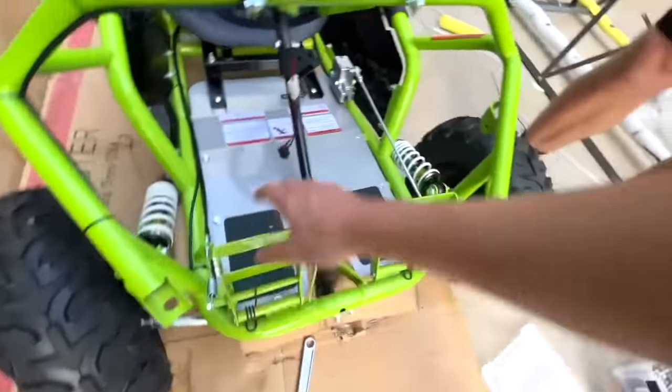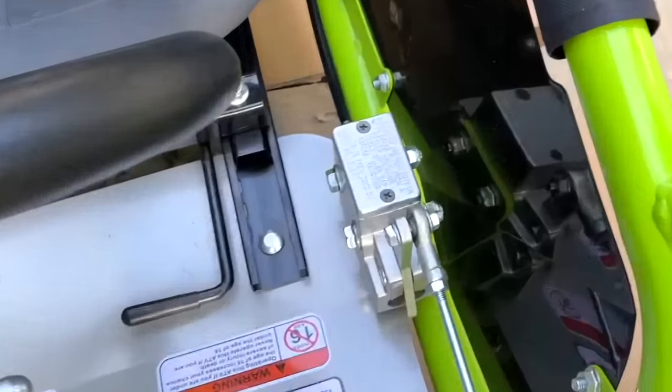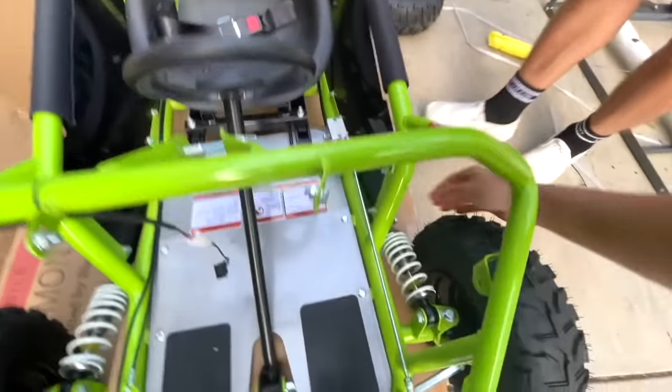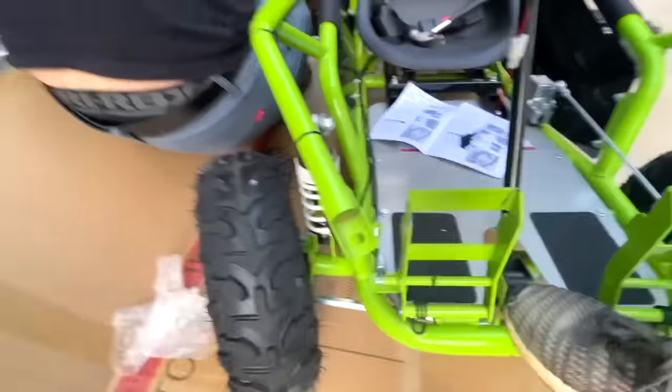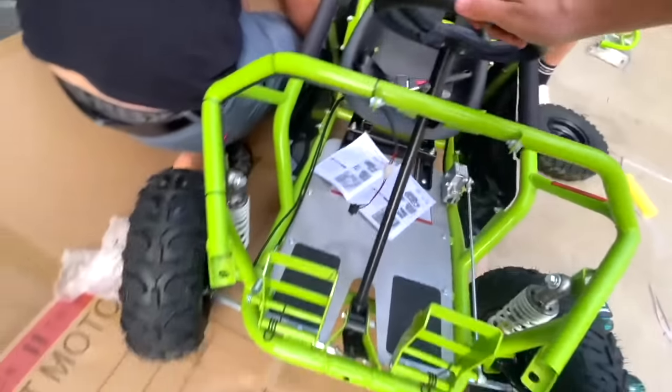Got the gas pedal, the brake pedal. Oh, is that the brake? Isn't that insane? A cool linkage there. I've not seen that. Look at this. It's literally all solid metal. We got these shocks up front. Guys, check out the suspension travel on this thing. Looks awesome. We got the steering wheel on.